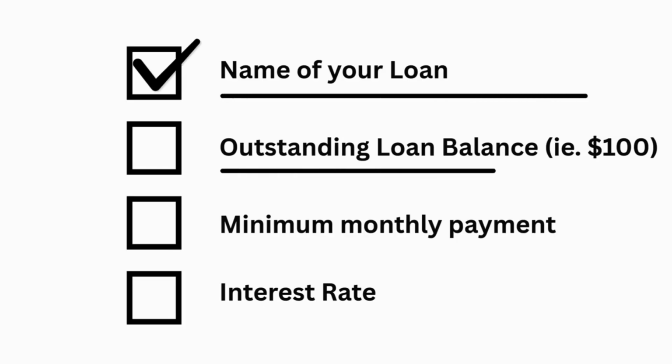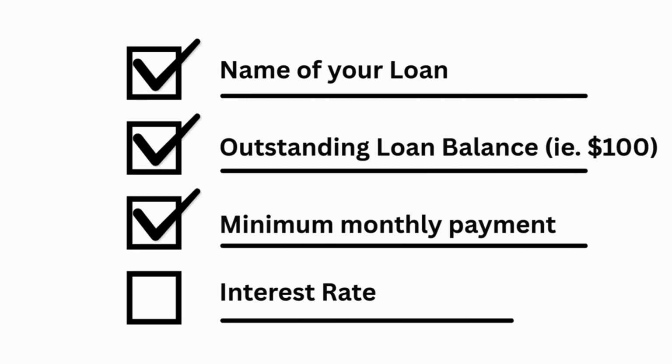The first thing to do is to make a list of your loans, and you have the name of the loan, the amount of the balance that's outstanding, the amount of your minimum monthly payment, and then your interest rate. Put that information down on paper or in a spreadsheet. Now, you're going to approach it from one of two ways. Total up the monthly minimum payments, and let's say it comes to $1,200, something like that.